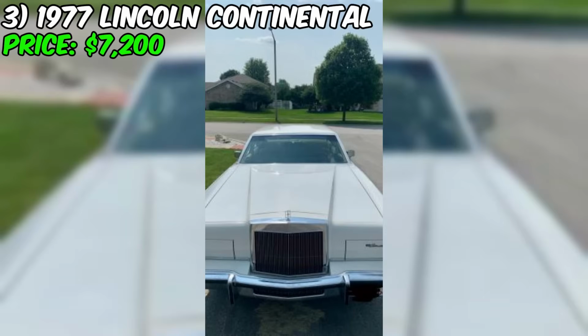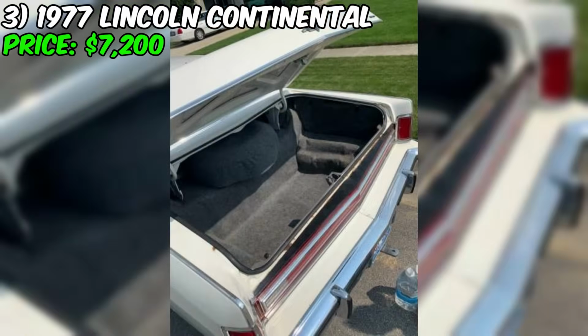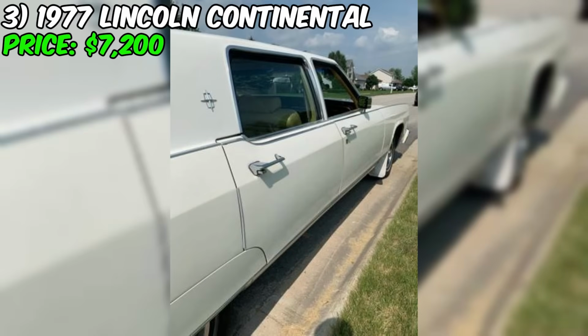One thing that really stands out to me is the color. This Continental is a classic white, which just screams elegance and sophistication. And with power windows and a power antenna, you'll feel like royalty every time you get behind the wheel. The seller mentions that the car has always been garage kept, which is another big plus. It means that this Continental hasn't been exposed to the elements as much as some other classic cars might have been.